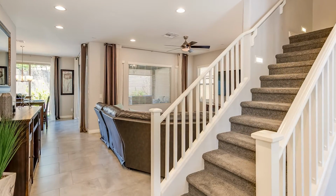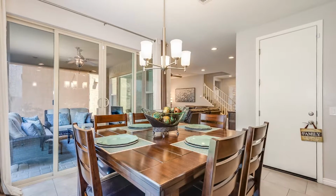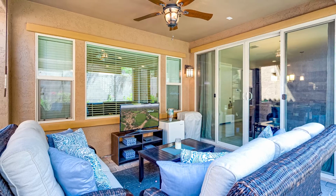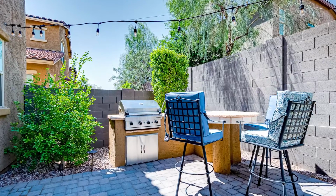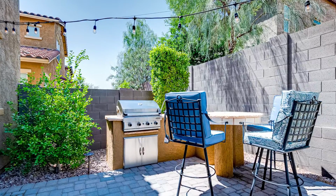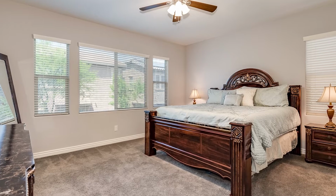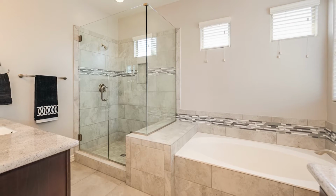You will love the open floor plan with gorgeous, entertaining kitchen. Lots of windows for plenty of natural light. Soaring double patio sliders open to the Arizona room, where you'll find a built-in gas barbecue with island, offering a great space for entertaining. Spacious master bedroom with his and her sinks and closets, frameless shower, and oversized tub.